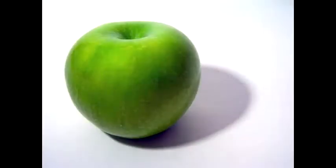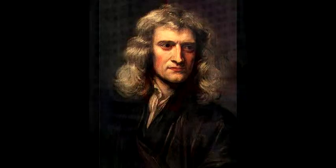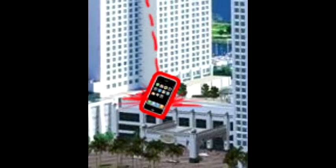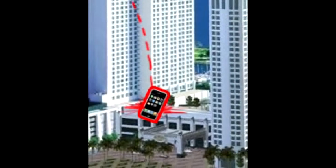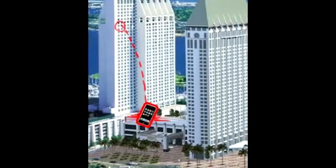We're almost to the end of the physics section, but what would a physics section be without Isaac Newton? The famous physicist came up with 3 universal laws of motion, which we will explain using the iPhone as an example. Say you drop your iPhone from the 27th story of a building. According to Newton's first law, the iPhone will continue to fall until it is acted upon by an outside force. And what would this force be?